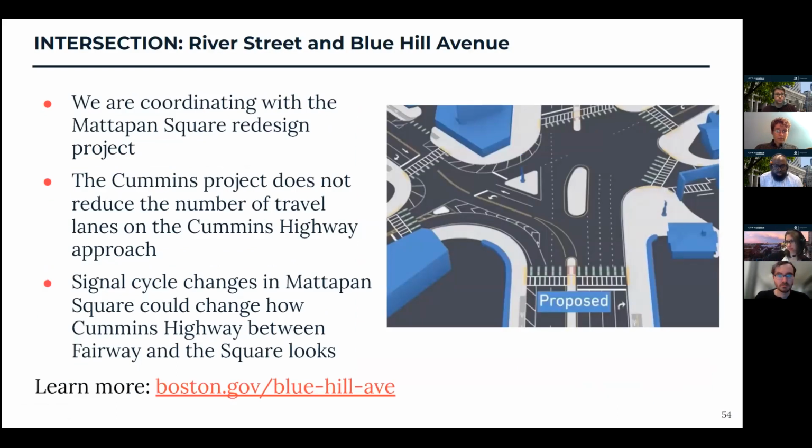So there is an ongoing effort with the Blue Hill Ave project and the Mattapan Square redesign. We're coordinating with our colleagues who are working primarily on the Mattapan Square project. And right now, we're not proposing to reduce the travel lanes coming from Cummins Highway towards the square, the circle. So as you saw, two travel lanes from Woodhaven down through Fairway.